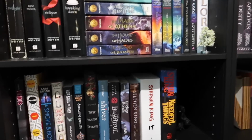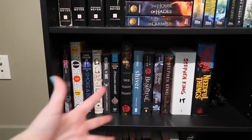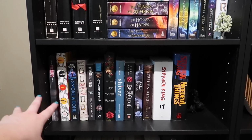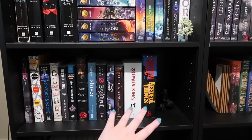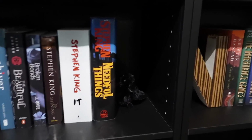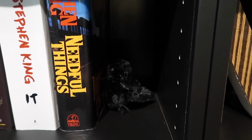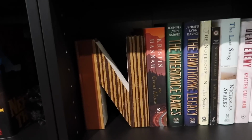And then down here, getting more chaotic as we go, Vicious by L.J. Shen doesn't go with the fantasy books, but literally it didn't fit anywhere else. I didn't know what to do with it, but we've got some sci-fi down here, some fantasy, some horror. My Stephen King little section, I don't know, it just went together, and then I have my little Raven from Edgar Allan Poe's house in Philadelphia, so that's cute. And then right here, I've got my little antique book that is cut into an N that I'm using as like a bookend right here.